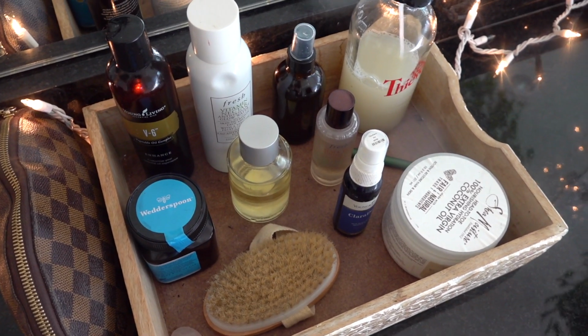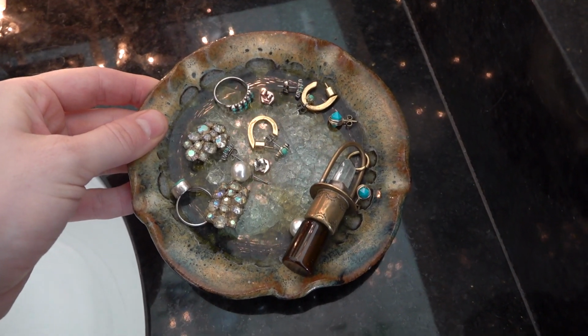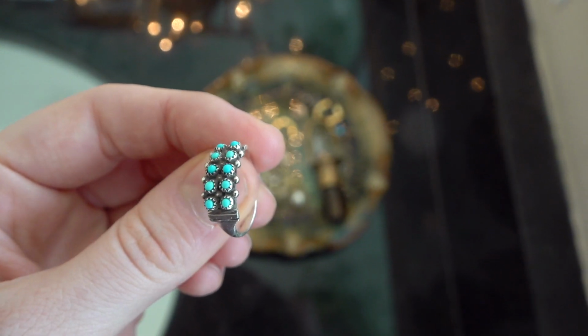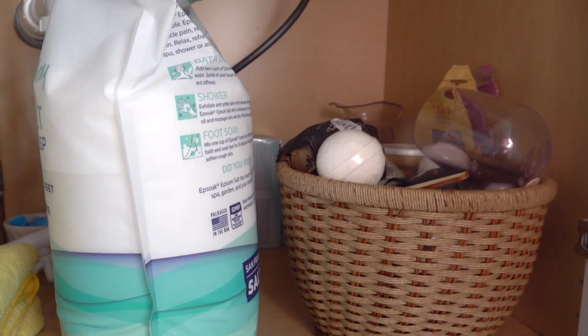By the way, this is my jewelry in the bathroom. I decluttered quite a bit of that, just didn't show the process. And I wanted to answer the fact that I get a lot of questions about these rings. I got them at the Las Vegas airport. Random, I know.